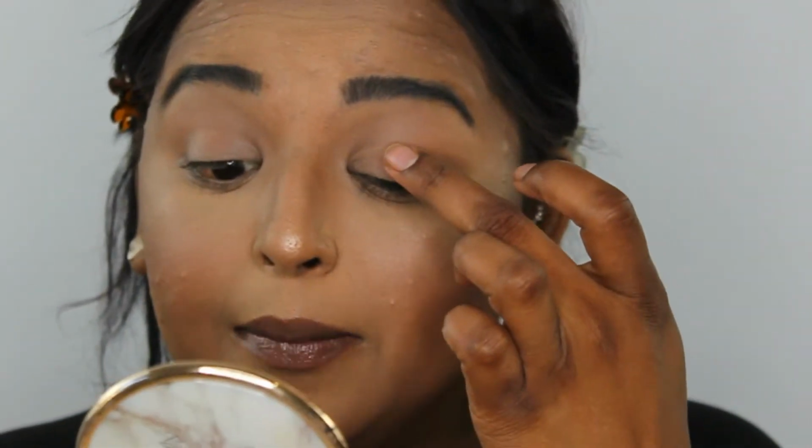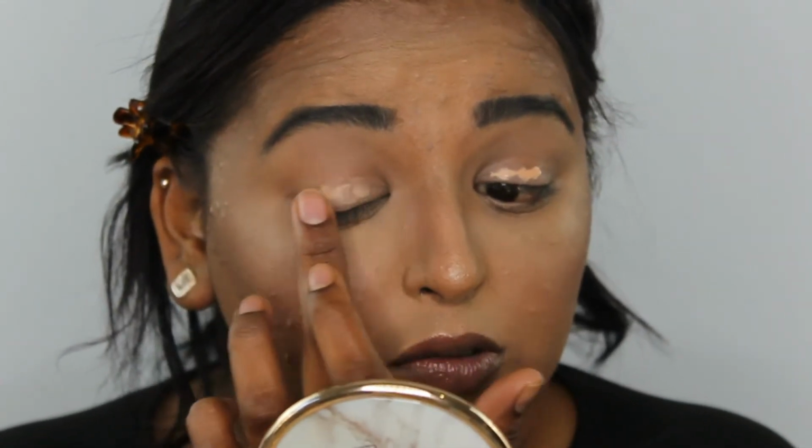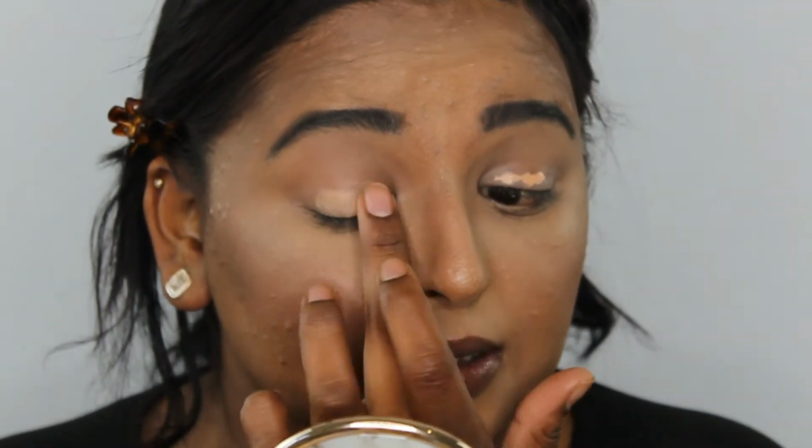So I'm just gonna take my eye base again, and I'm gonna dot a little bit this time on the eyelids, and then I'm just going to use my finger and blend that out.